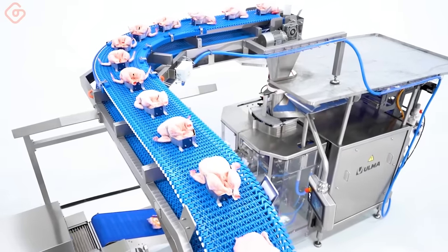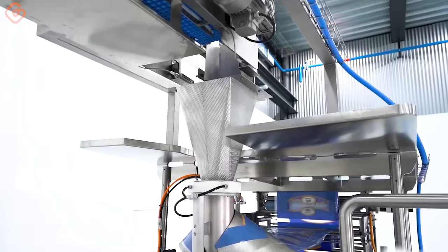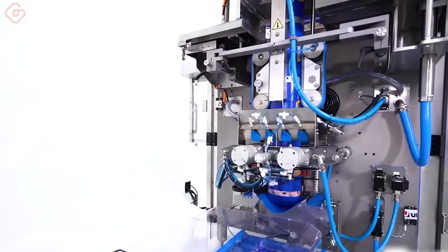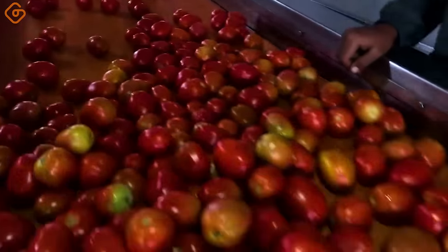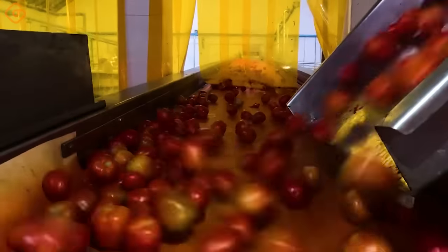Tight chicken, an improved leak-proof and fully hygienic packaging solution for whole chickens. How to make tomato sauce. The process of harvesting and processing tomatoes using modern technology.